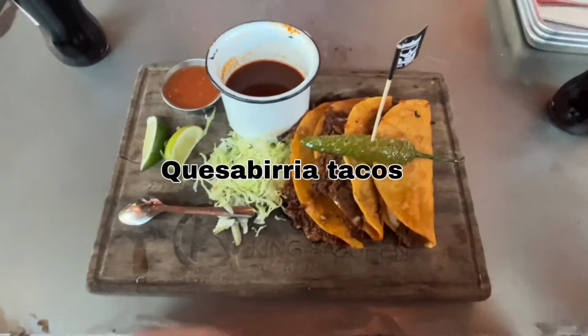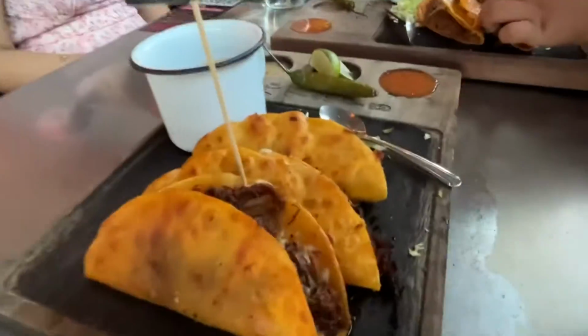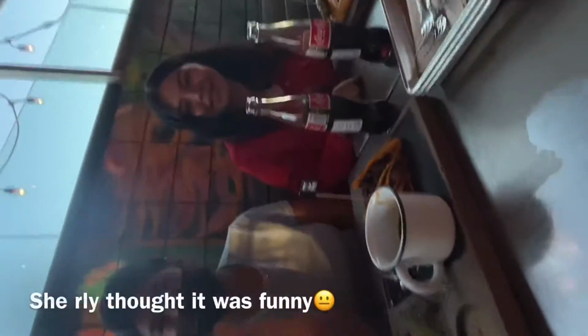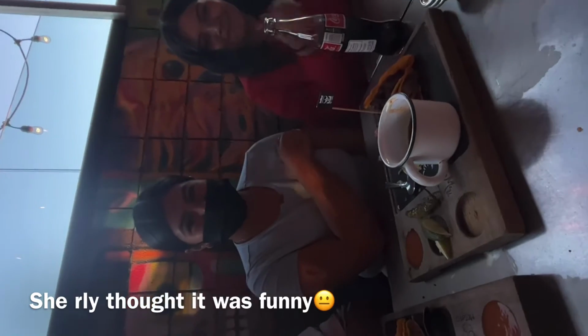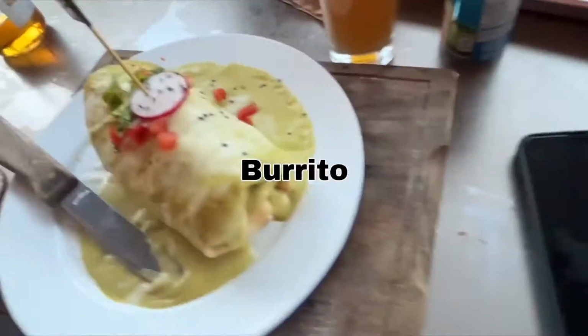We'll see you guys when we actually get our food, because we already got our drinks. So we'll see you guys when we're done ordering our food. Okay, guys, so we got our tacos. This wet burrito. How about your food?